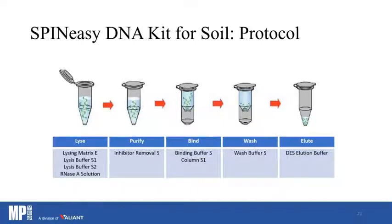And then we also apply the RNase A solution to ensure that we do not have any RNA contamination when doing a DNA study. Purifying it, we will use inhibitor remover S, and this is to remove the proteins and other contaminants through precipitation. With the precipitates, you can centrifuge it and remove it by drawing off the supernatant.